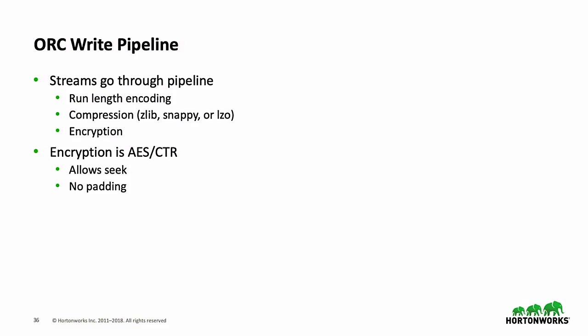Now, the streams go through a pipeline. They do run length encoding, that's required. Then they optionally get compressed, and then they do encryption. The encryption is all AES-CTR, and we chose that particular version because it allows seek and doesn't require adding any padding. Okay, here's a question for you guys. Why did we do the compression first and then the encryption rather than the encryption first? Right, exactly. So once you've encrypted the data, then it can't compress. So you would end up making your files much, much larger. And so you'd make them huge.